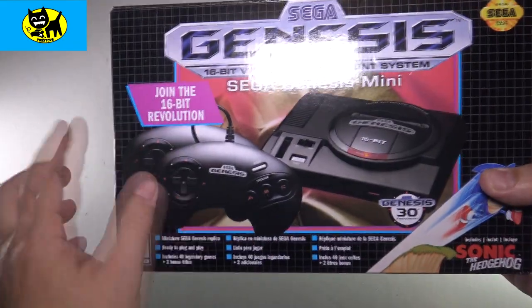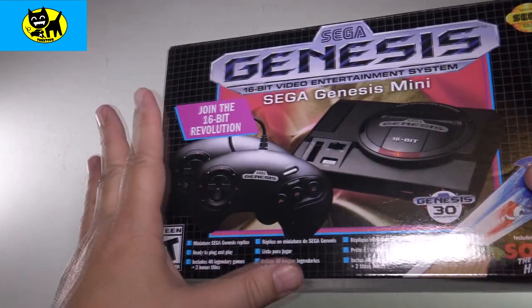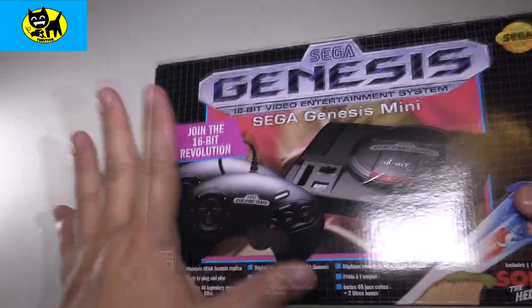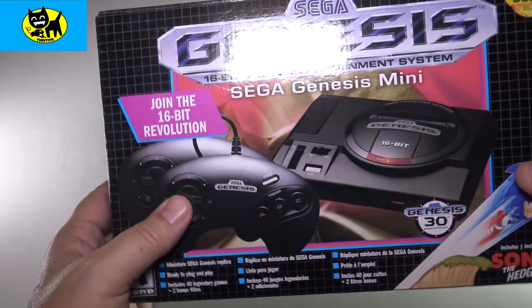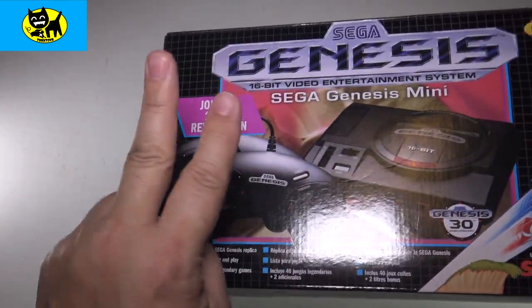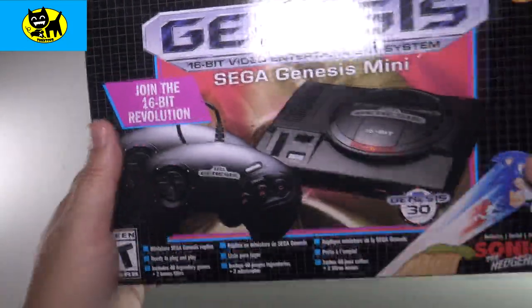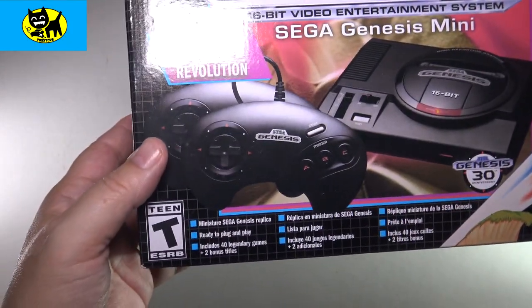This is the newest version of the Mini Sega Genesis. Of course, a lot of companies like PlayStation and Nintendo are putting out little consoles with games included. It's a great way of catching up on some past games. Sega Genesis did have, I believe, 2 other versions of this out, and I did review one of them in a past video, so you can check that out too. But this is a new one, the 2020 version, so very cool.